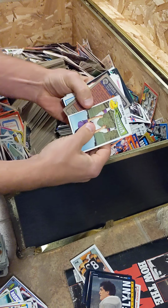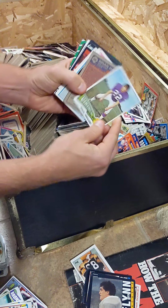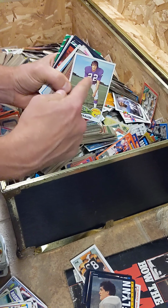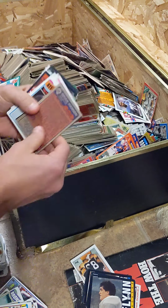My wife goes to estate sales, and so the rule I tell her is you look at the people on the picture, and you can guess what decade they're from by their hairstyle and how they're dressed, right? So that looks like the 70s.